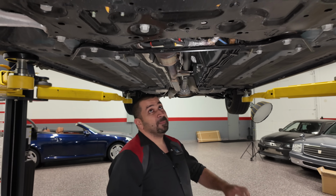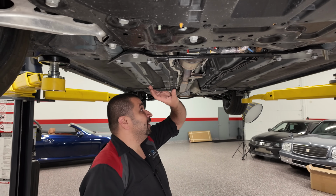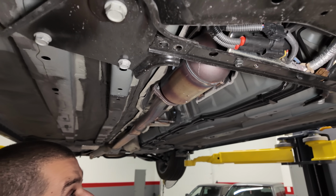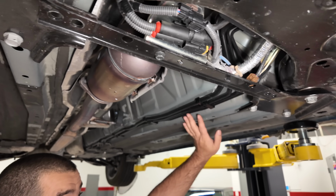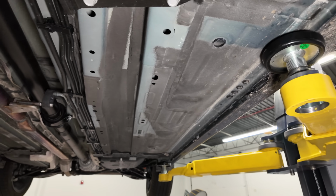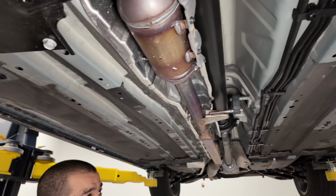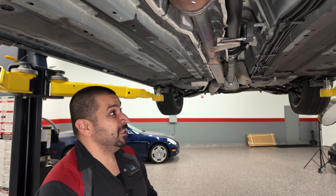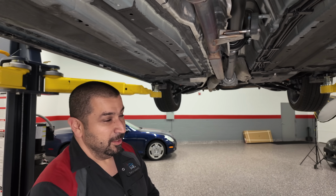Going away from that, the exhaust, you do have a catalytic converter right here, pretty exposed. I wish it was a little bit more hidden. You notice there is absolutely no covering or insulation at all on the floor. And this is where things slightly fall off. And by slightly, I mean fall off completely.